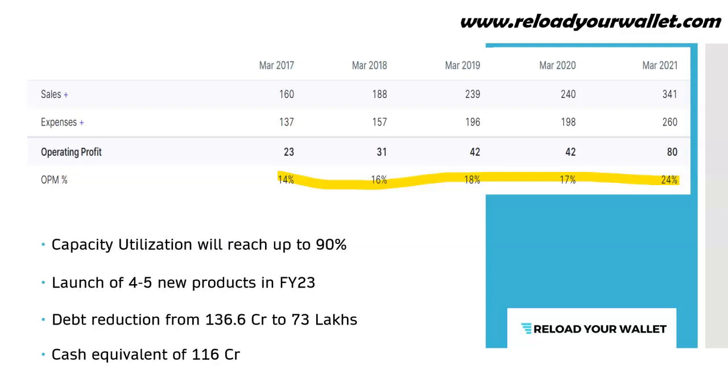The bank balance and the balance sheet are very healthy, with almost zero debt, a lot of cash, and very good ROE and ROC. So the balance sheet is very good. All the fundamental points tick here.